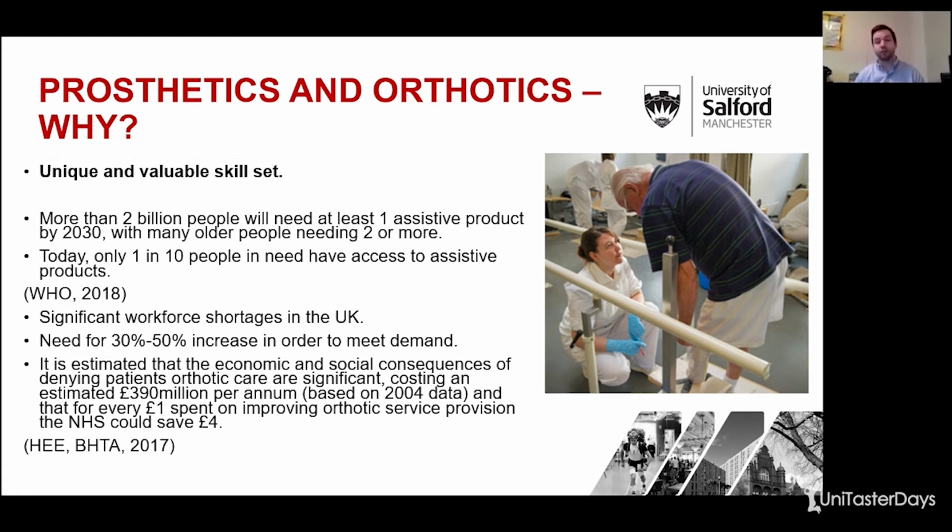So the challenge for us, and bear in mind assistive products may include things like wheelchairs, crutches, glasses as well, but prosthetics and orthotics are some of the areas where this deficit needs to be addressed. So it's incumbent upon us to train people who wish to make a difference to people's lives, to be trained and take their skill set, and that's not just to the UK, that's further afield and across the entire globe. There's a need for our skill set and our unique skills in problem solving.